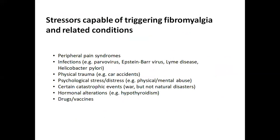So other triggers are things like, if you already have a peripheral pain syndrome, specific infections, Lyme disease, for example. Individuals with Lyme disease often also have fibromyalgia. Physical traumas, so quite often people find that if they're in a car accident or something like that, they will then go on to develop fibromyalgia symptoms. And then quite interestingly, factors such as psychological stress and certain events such as war, both involve HPA axis function and the role of cortisol. This is quite interesting because both of these are known to trigger fibromyalgia.